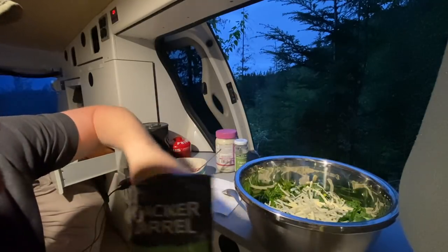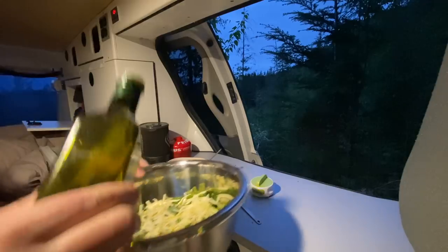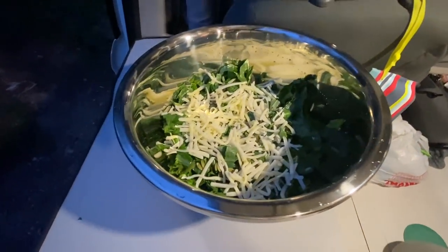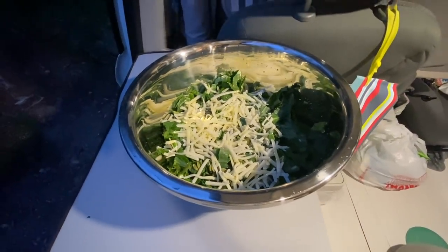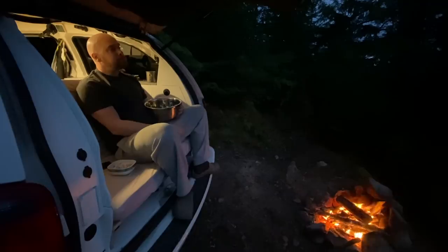Cheese in there. There you go, guys. There's my dandelion and fireweed salad. And my tuna fish salad. So that's my dinner.